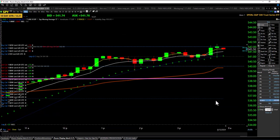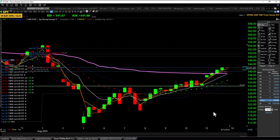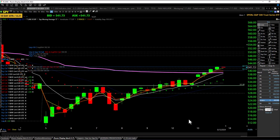Try to find a clean chart here. 10-minute uptrend going into close. 2-hour chart, 2-hour uptrend going into close. Remember, we got CPI coming out tomorrow at 8:30 before the market opens. So being hedged prior to that is a good idea.